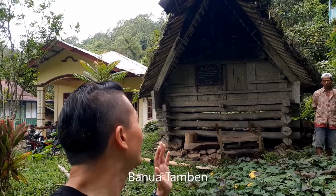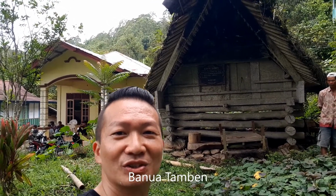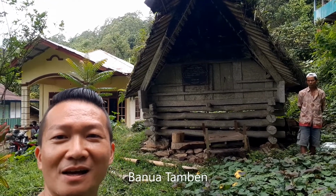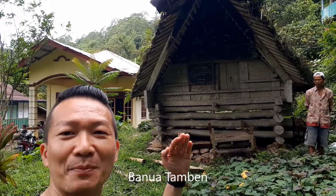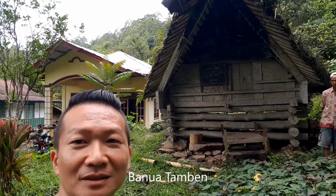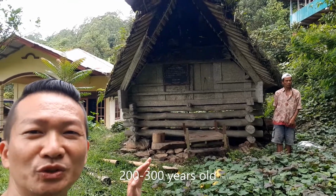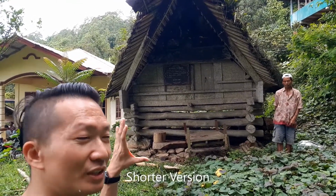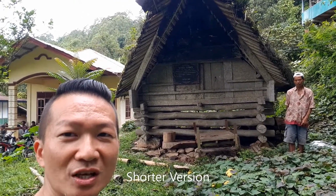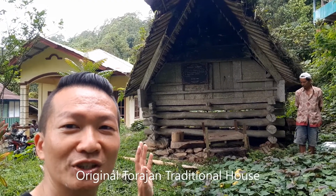This is Banua Tamben. Banua means house. Tamben means the wood stacking up. You can see below there the wood stacking up without using any nails. So this house is about 200-300 years ago. This is a bit shorter version. This is the original old Torajan traditional house.